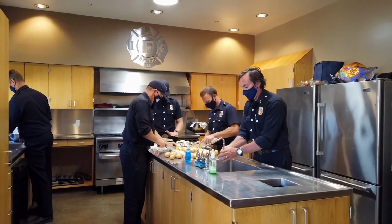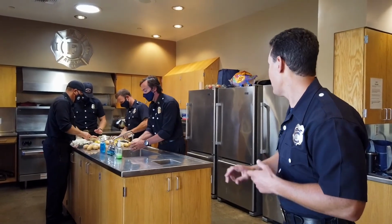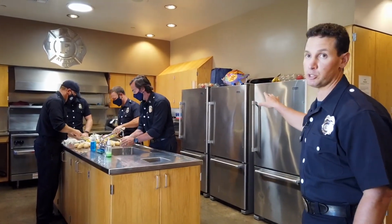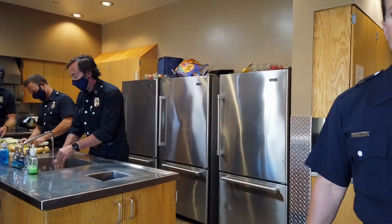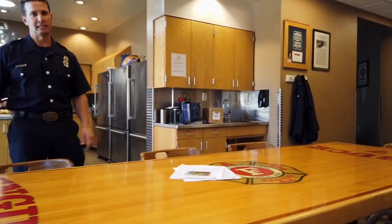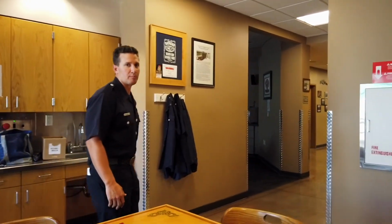Oh, that sounds good. So I was talking about the 3 different shifts, the A shift, B shift, and C shift. That is why we have 3 refrigerators. One for A, one for B, one for C. And after this good food is prepared, this is our dining table where we sit down to enjoy it as a family. Let's go upstairs and check out our dorm.